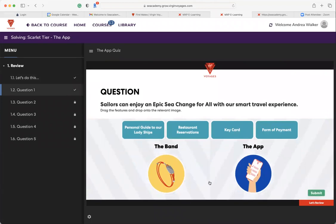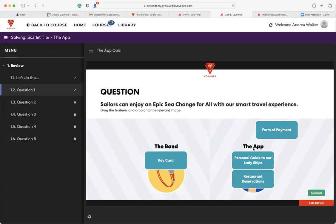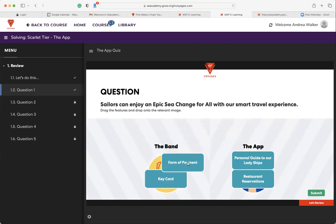All right, sailors can enjoy an epic sea change for all with our smart travel experience. So restaurant reservations go to the app. The personal guide goes to the app. The key card is the band, as is the form of payment. Y'all agree? Yes, ma'am.